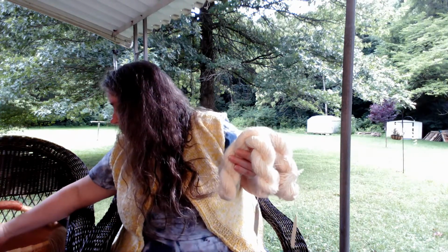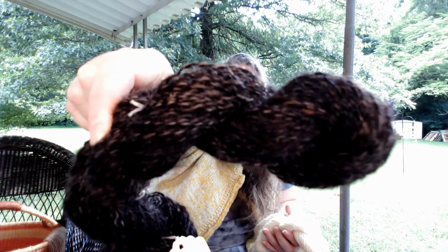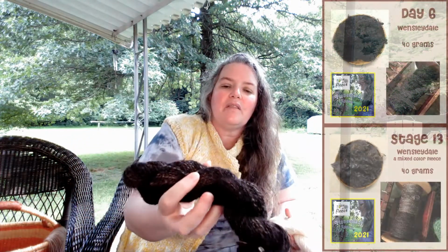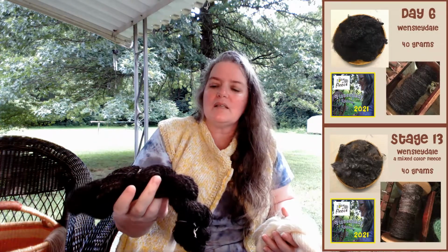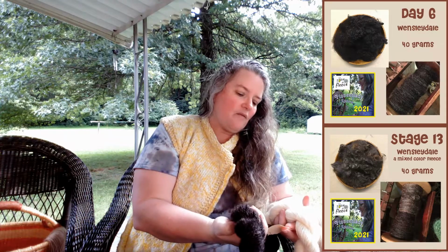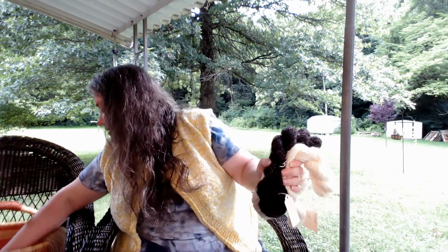Another one of them that I'm going to use with it is this wonderful Wensleydale. This is the black Wensleydale and the 2-colored Wensleydale that I spun. It spun up, again, very, very thin. Its 2-ply is about 20 wraps per inch. Love that.